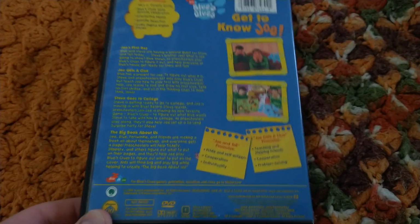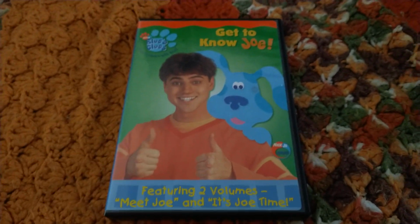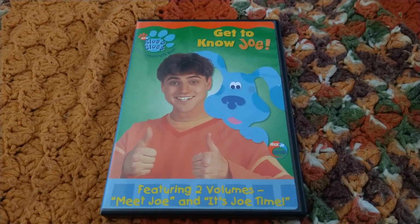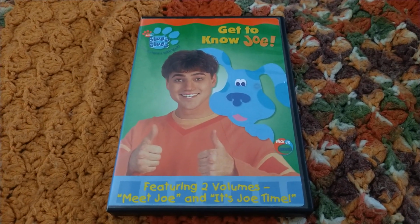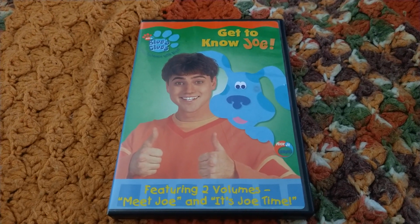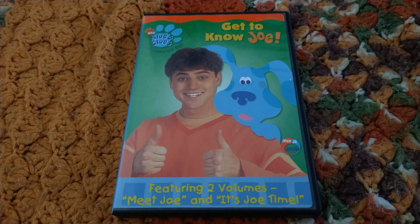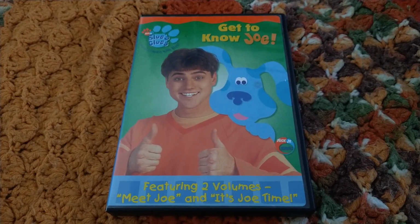So anyways, I think this is a nice Blue's Clues DVD. Get to Know Joe is one of the coolest Blue's Clues DVDs I've ever seen, because I remember renting this with Dragon Tales, Believe in Yourself, and Thomas. Well, 3 Thomas releases, some of them CGI, one is model. And I remember liking this because I didn't want to watch the Joe episode, The Big Book About Us, but I did want to watch it, but unfortunately it was scratched. But luckily I found this DVD copy, and luckily it works. Well, it'll work, yes. I might try it out later, one of these days.